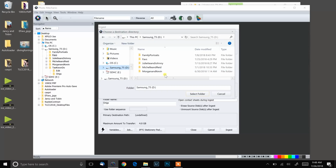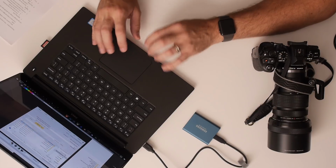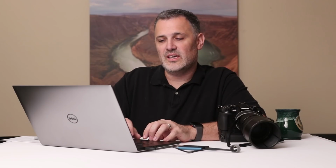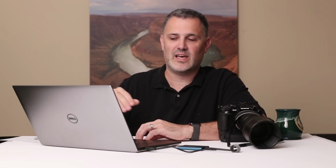I will make a new folder called Taekwondo, and I will select that folder. Then down here, inside that folder that I just made, I'll pick another folder name that I'm going to put the originals in. The way my stuff works is that I will have a year, I will have the client's names, and then inside that folder will be an originals folder where their raw files are kept, and then I'll have an edit folder, that's where the edit is kept, and then I'll have JPEGs after that. So it's pretty simple for me as a wedding photographer to do that.